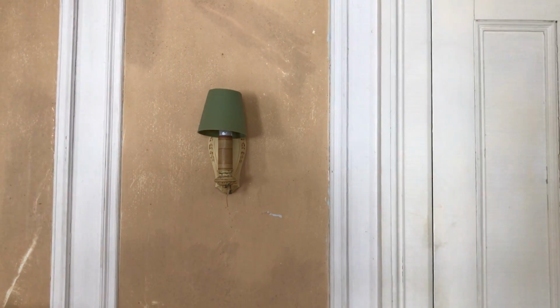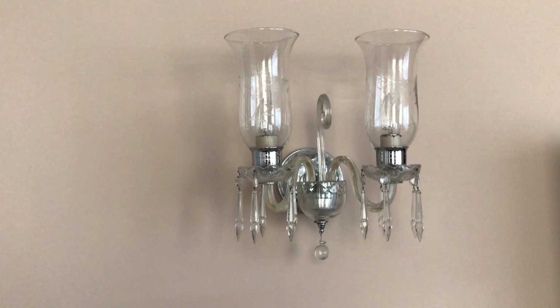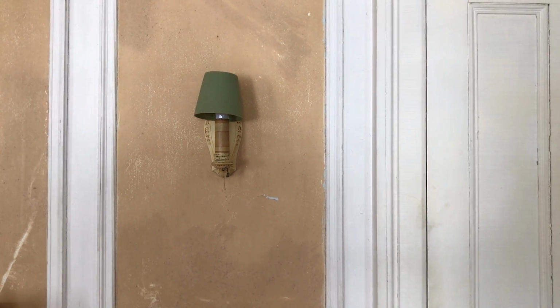These sconces are going to get replaced with sconces that are currently in our bedroom. They came with the house. They're a little too traditional for our bedroom, but I think they'd be really nice in here because they're a pretty traditional crystal style sconce.